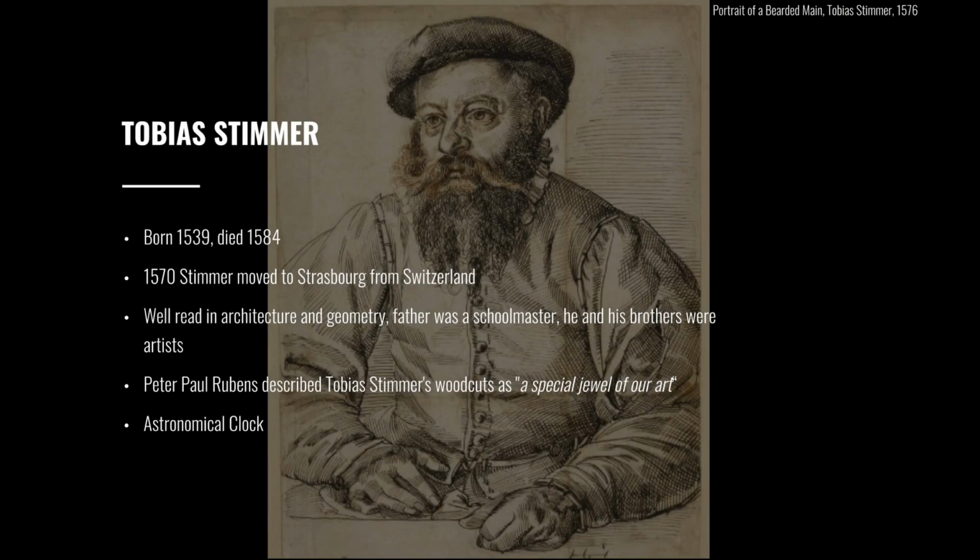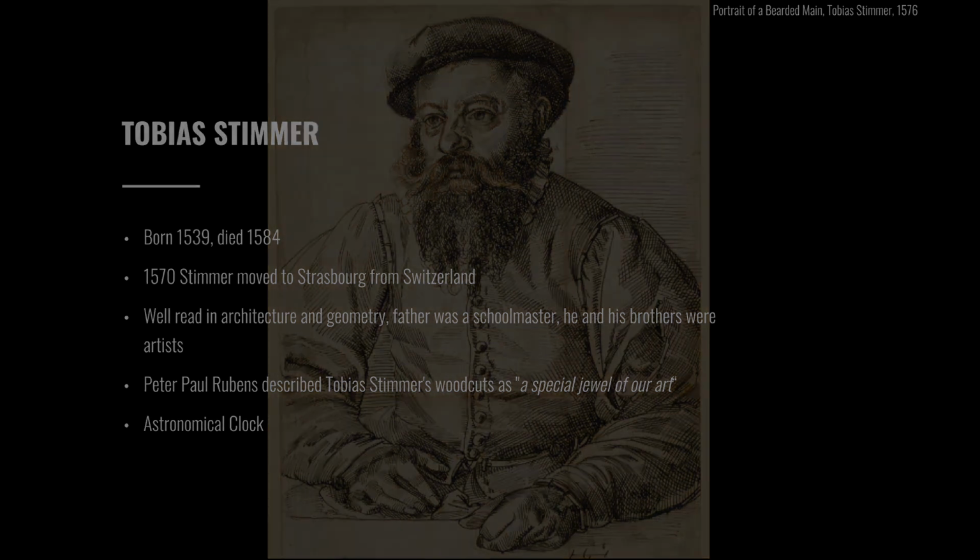Tobias Stimmer was a Swiss artist who had relocated to Strasbourg. He's more frequently recognized for his work on the astronomical clock in Strasbourg, but in fact he did the woodcuts for Joachim Meyer's Art of Combat. Stimmer was a well-accomplished artist by the time The Art of Combat was being published. He was well known for his woodcuts, among other things, even so far as for Peter Paul Rubens to make comments about the quality of his art. So it's not surprising that he would have been hired on for a project such as this.